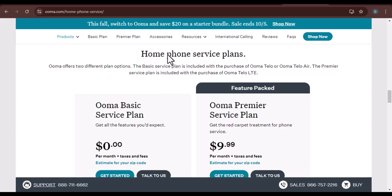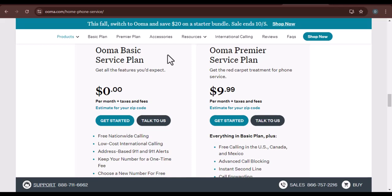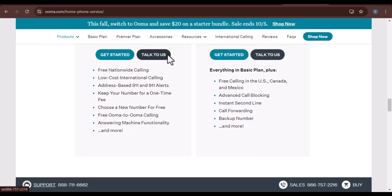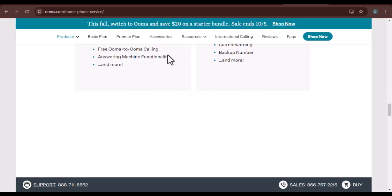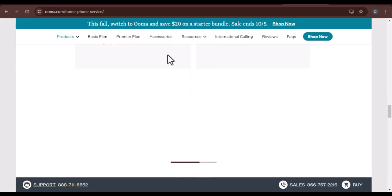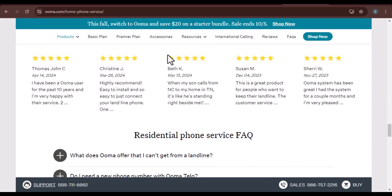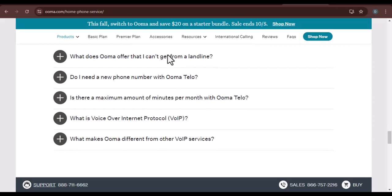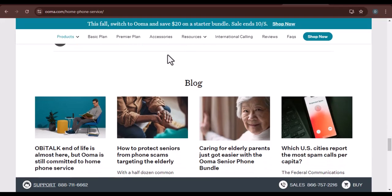Factors affecting activation time. Several factors can influence how long it takes for Ooma to activate. Network congestion. During peak usage times, the Ooma network may experience higher traffic, leading to slightly longer activation times. Internet connection speed. A slower internet connection can impact the speed at which your device communicates with the Ooma network. Account verification. If Ooma needs to verify your identity or address, it may add a few minutes to the activation process. Technical difficulties. In rare cases, technical issues can arise, causing delays in activation.